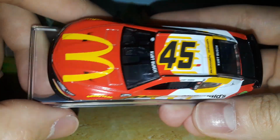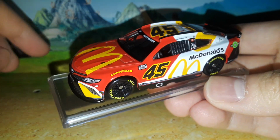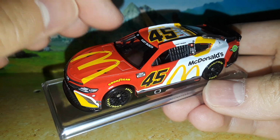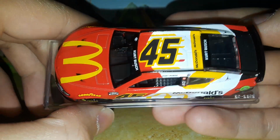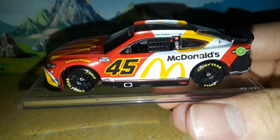If he doesn't come back, this will be up there with Matt Kenseth and Dale Jr., except this was an unintentional final ride. He did not at all intend on that Pocono race being his final one, because he was going to finish the season. And this car was still going to be available. And of course, who knows what would have happened to Tyler Reddick. So, Tyler Reddick is not going to be in this car.